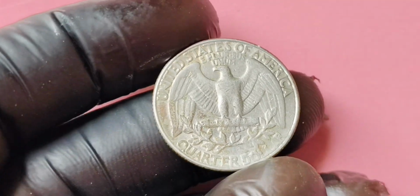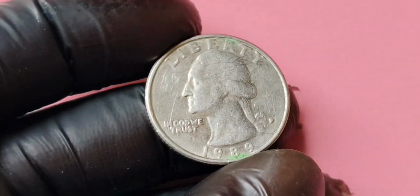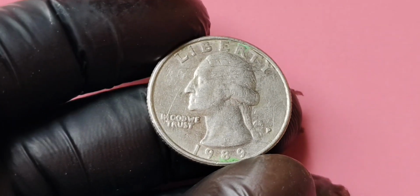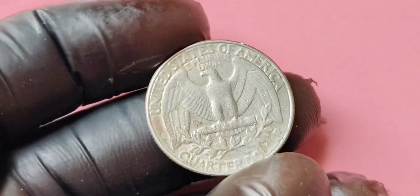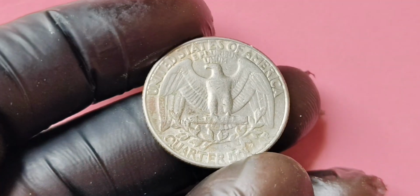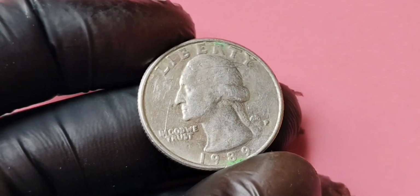While the 1989 quarter was minted in regular quantities, it's the rare errors and unique features that make it incredibly valuable. Some of these coins have been found with significant minting errors or unusual characteristics that set them apart from the standard issue. Among the most valuable are those with major minting errors, such as double strikes or off-center strikes. These rare errors can make a coin not just valuable, but extraordinarily so.